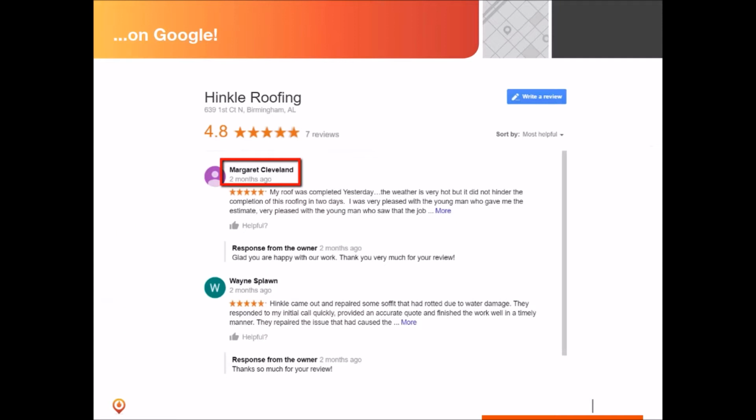And if we go out to the Hinkle Roofing Google listing, we can see Margaret, in fact, did leave a review for Hinkle Roofing on its Google page, and completed that loop. So again, it's one of those things, as Jeff was describing, their process is they're completing a project. The question then becomes, is this a customer we would like to send a review request? And if that's the case, GeoJuice is a tool in which you can do that.